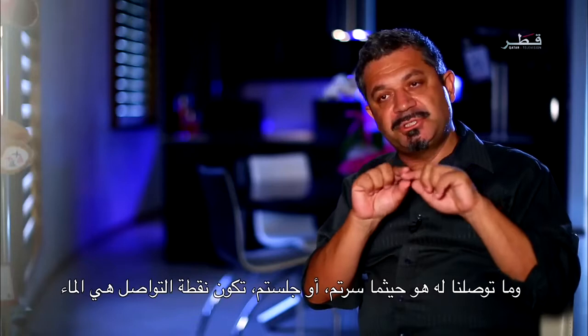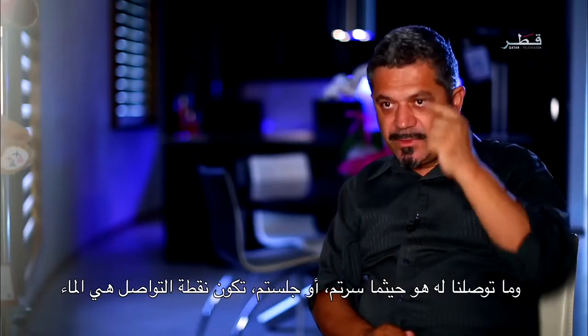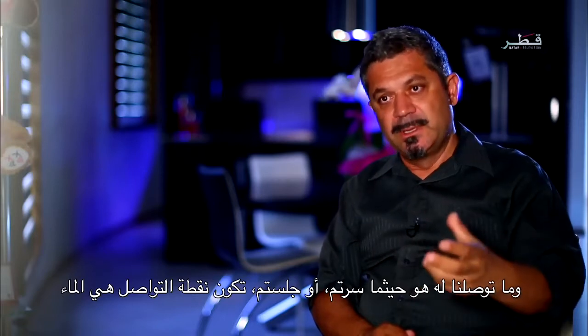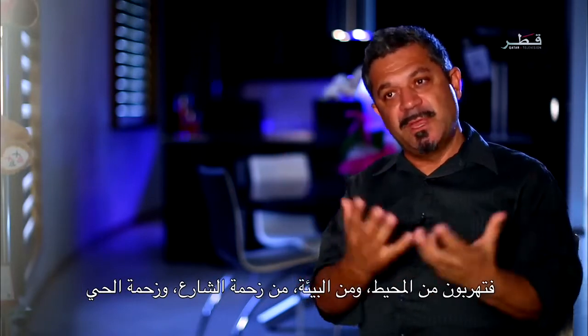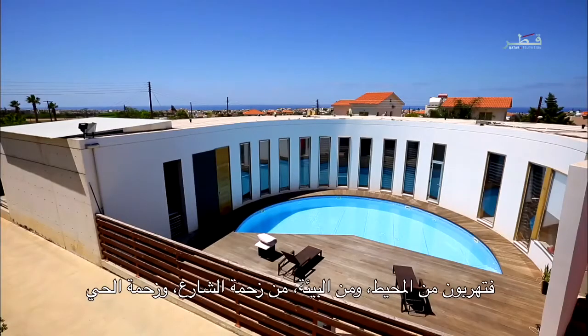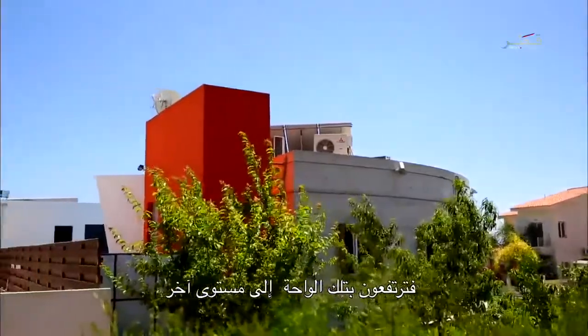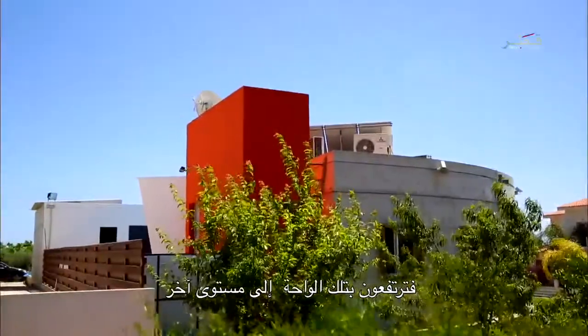So we achieve that everywhere you walk around, you live around, you always have the point of reference of the use of water. So you disappear from the environment, from the surrounding, a busy road, a busy neighborhood, not with great views, not with that. So immediately you uplifted that property to something else.